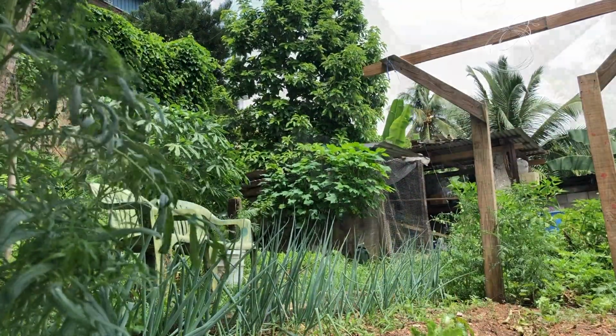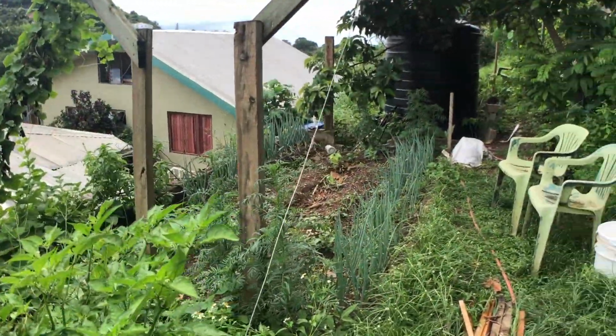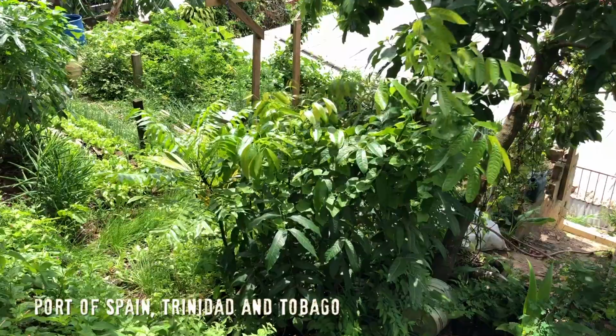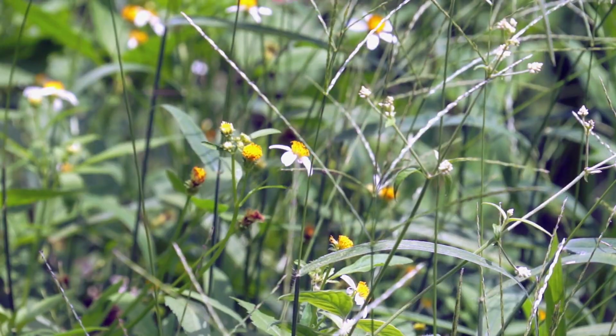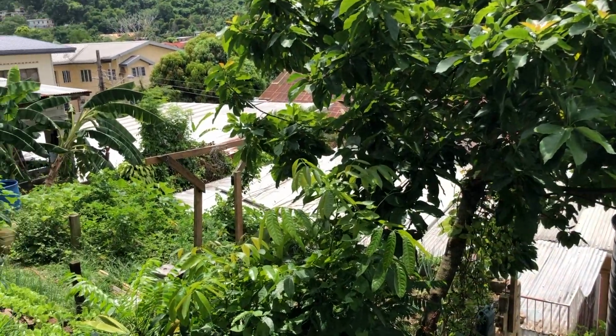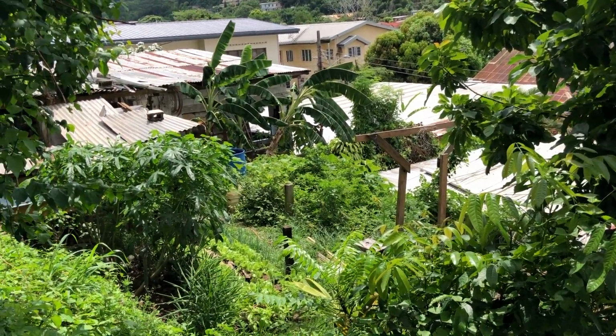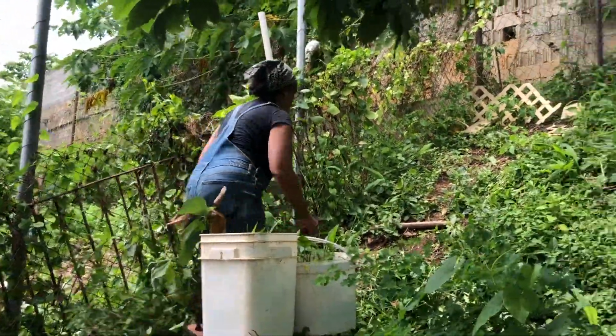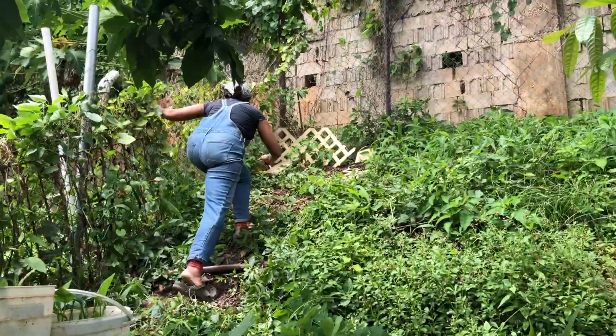So this is our garden. It's in the back of our house in Port of Spain, and we're only a few minutes from the city center. It's not a very big piece of land at all. The house lot is 5,000 square feet, and it's just a piece of the house lot. It's on a slope, a fairly steep slope, so it's kind of awkward to work with.